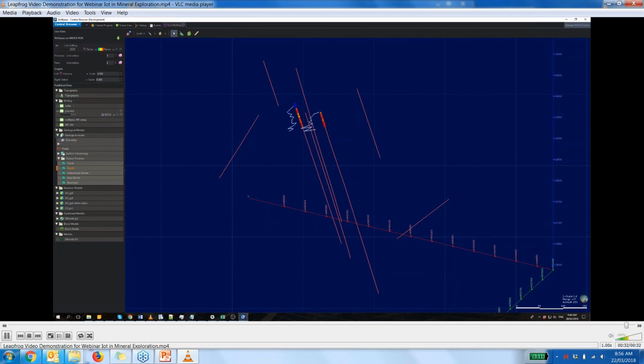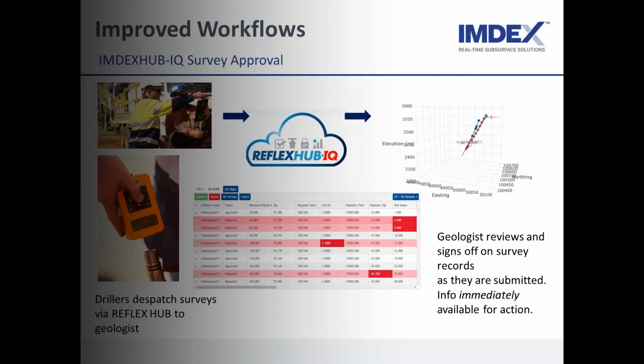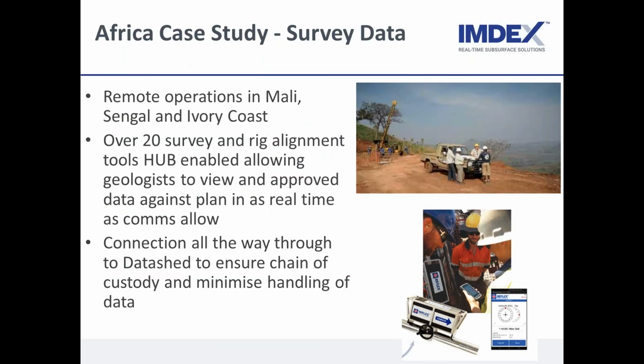So the gamma data in this case is the wiggly line. You can see the way the solid line, the thicker line, is starting to build up and show deviation away from the plan, as well as showing you the way that the geochemical and gamma data is building up as the hole is drilled. So obviously the beauty of doing this within Leapfrog Central or another 3D viewing package is that rather than seeing one hole at a time, you can see all of your holes in context, and you can also see them within the context of the 3D geological model or any other data you have available. So that's something that we're very excited about.